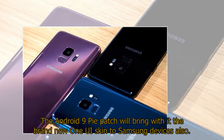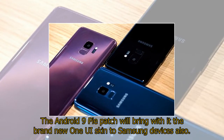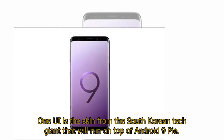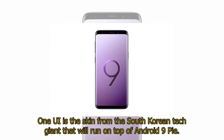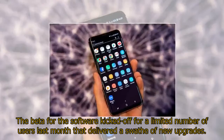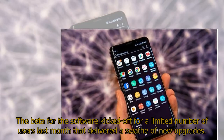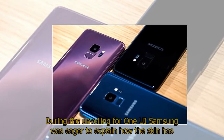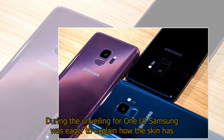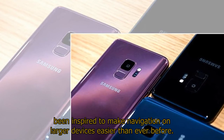The Android 9 Pie patch will bring with it the brand new One UI skin to Samsung devices also. One UI is the skin from the South Korean tech giant that will run on top of Android 9 Pie. The beta for the software kicked off for a limited number of users last month that delivered a swathe of new upgrades. During the unveiling for One UI, Samsung was eager to explain how the skin has been inspired to make navigation on larger devices easier than ever before.